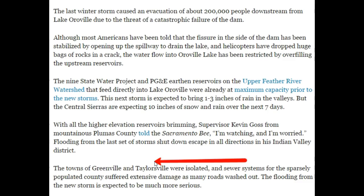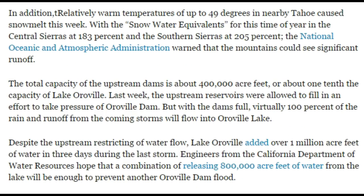With all the higher elevations reservoir brimming, Supervisor Kevin Goss from mountainous Plumas County told the Sacramento Bee, "I am watching and worried. Flooding from the last set of storms shut down escape in all directions in his Indian Valley district. The towns of Greenville and Taylorsville were isolated, and sewer systems suffered extensive damage as many roads washed out. The flooding from the new storm is expected to be much more serious."